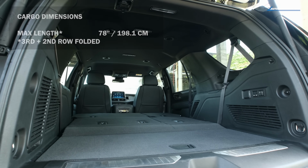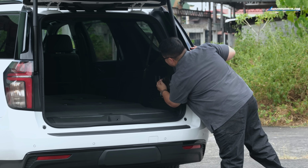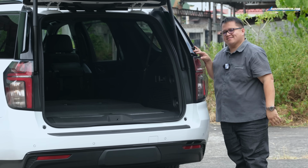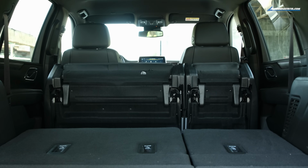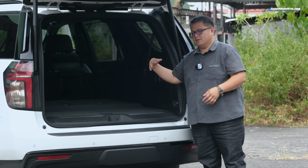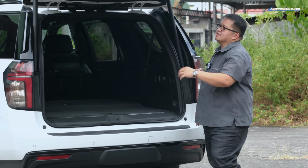If you want to tumble the middle row, something like that. No, there you go. Sorry, you have to press and hold. But you can tumble it there, no problem. Makes getting in and out easier if the third row was up, or if you want to store something there. No problem. Lots of versatility in this vehicle.